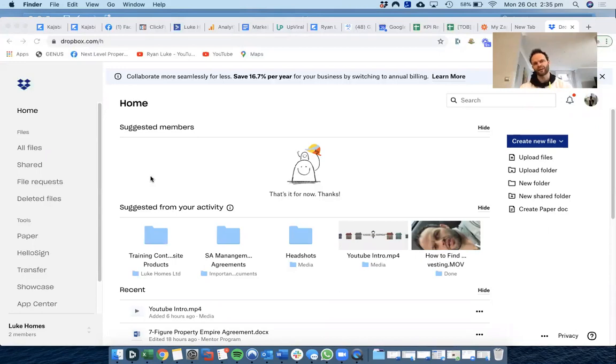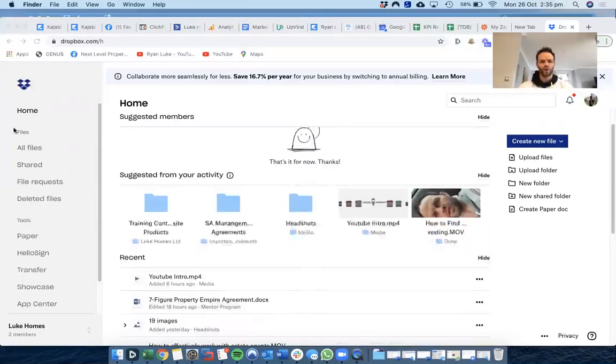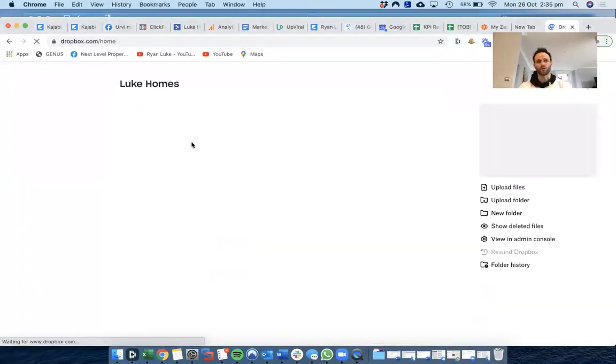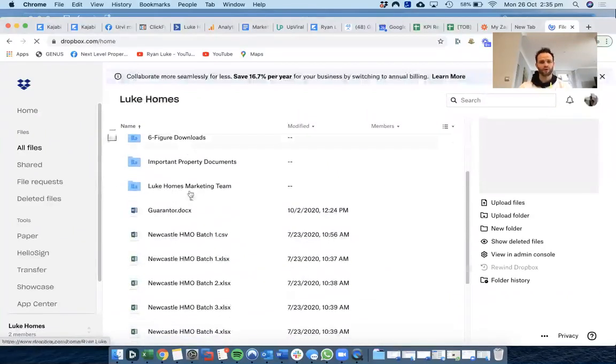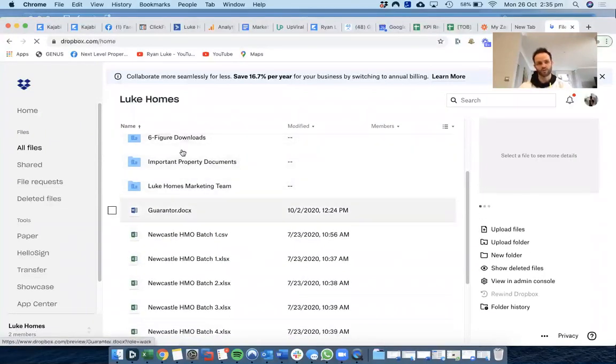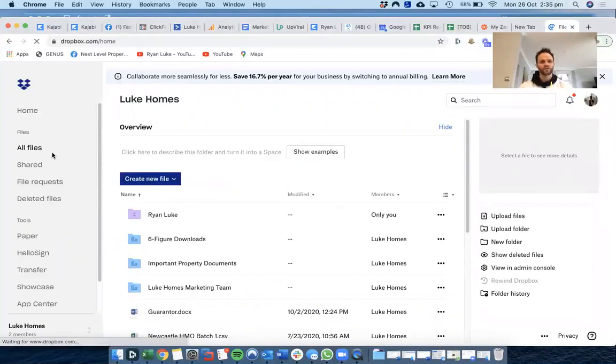I made that mistake. So you want to make sure that you're only putting the important stuff on your Mac, and then I pretty much run the desktop version with my team. So we all have access to various different folders. So, you know, I've got my own personal folder, which obviously no one can see, just stuff for me. And then we've got important stuff, Luke Holmes, and then we can just share.